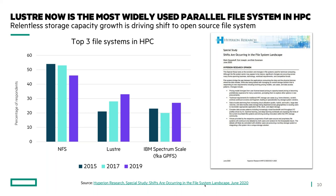As you can see here, what Hyperion Research reported is that Lustre is the parallel file system that has been consistently growing over the last years, and by now is the most widely used parallel file system in HPC. That's a true statement for commercial and scientific use cases, which is a great thing for the vibrant open source community of Lustre.